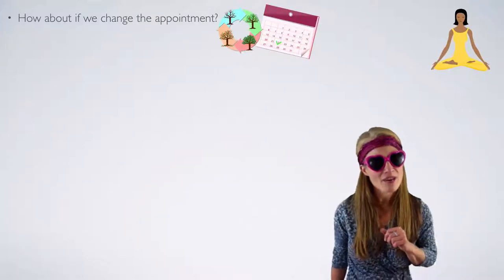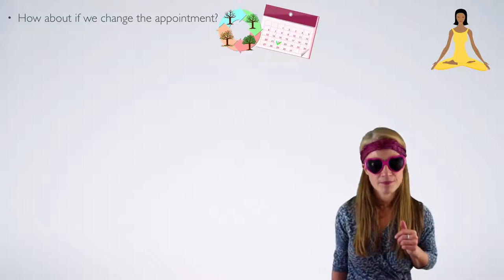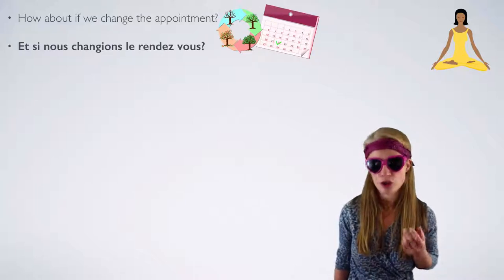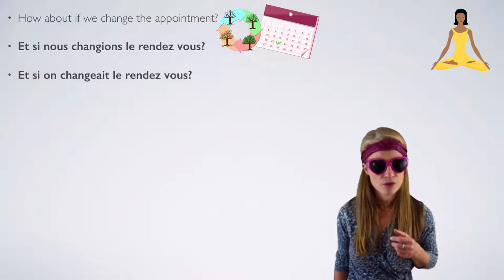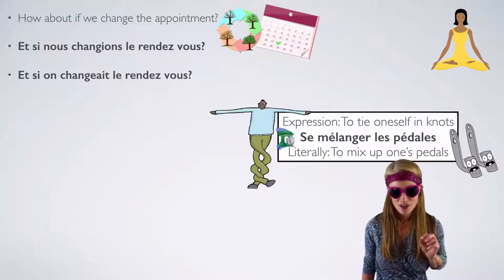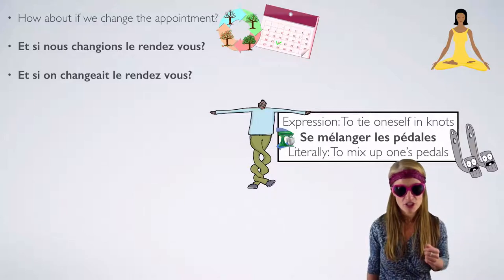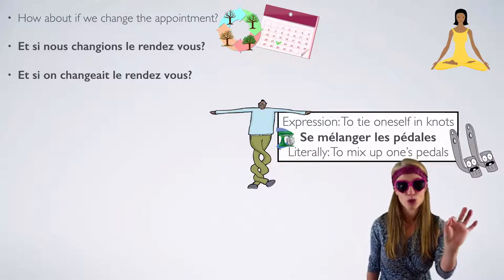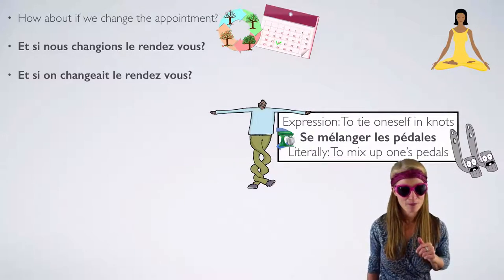How about if we change the appointment? Et si nous changions le rendez-vous? Et si on changeait le rendez-vous? There's an expression in French. The English equivalent is to tie oneself in knots. The French say to mix up one's pedals. Se, pronominal, se mélanger les pédales.